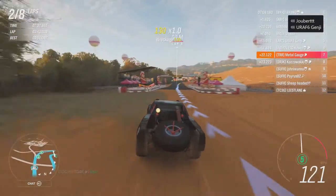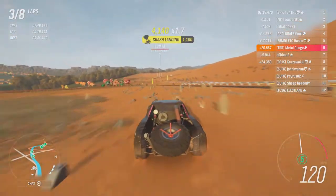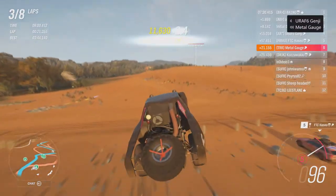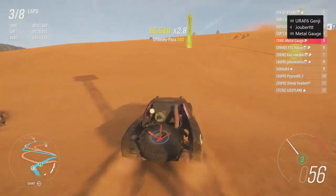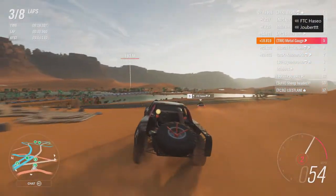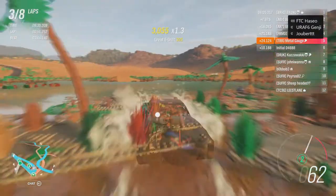I've got to remember this checkpoint, I've got to do a 180. Oh, I've had issues trying to take the big brain route. Oh, hey, Metal. I'm just flying through the air in front of you two. Haseo. I was trying to go towards the bridge, and you were blocking my path. You were ramming me. Oh, that's a bridge. Now you see what I was trying to avoid.